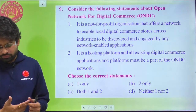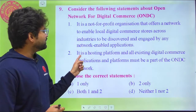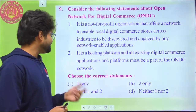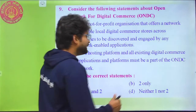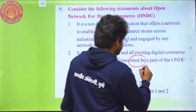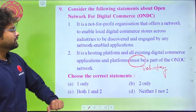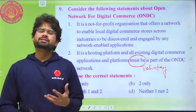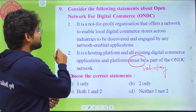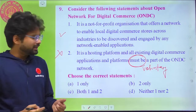The second statement is that it is hosting the platform of all the existing digital commerce applications, and all the existing digital commerce applications and platforms must be a part of the ONDC network. Basically it is not compulsory to be a part of ONDC. It is a voluntary program, and digital commerce or e-commerce companies are not mandated to enroll in ONDC. So this is wrong, and the first statement is correct. That's how the answer becomes A.